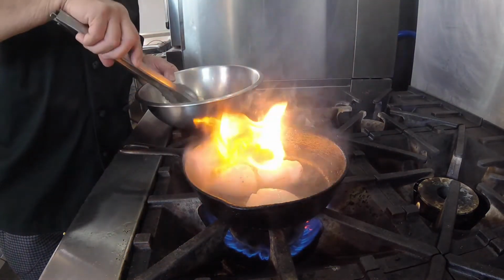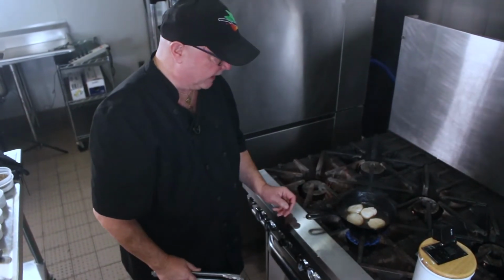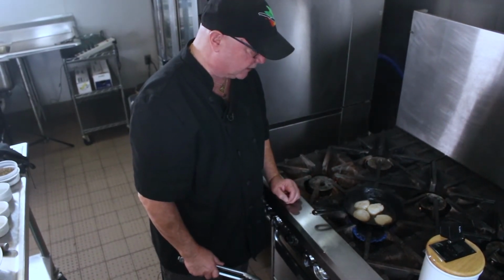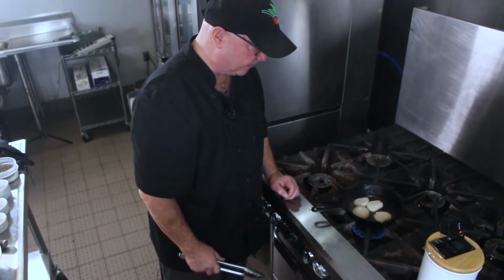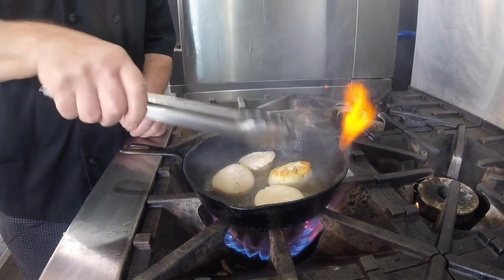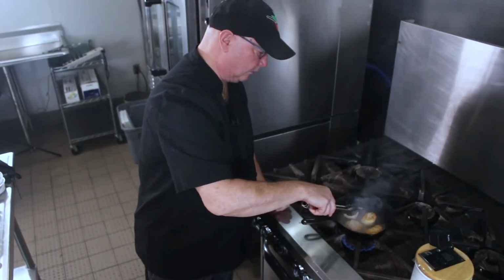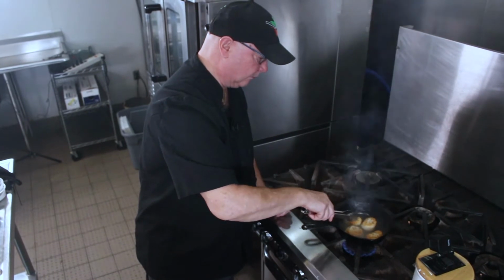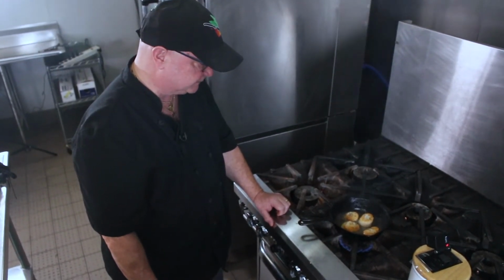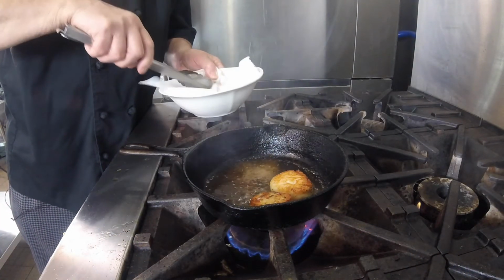If the pan isn't really, really hot, the scallops will just stick to it and they'll never get a nice crisp brown side to them. Caramelized on the bottom, we're going to flip them over and do the other side. And we'll continue cooking on this side. Then we're going to pull them to a plate and add our sauce.